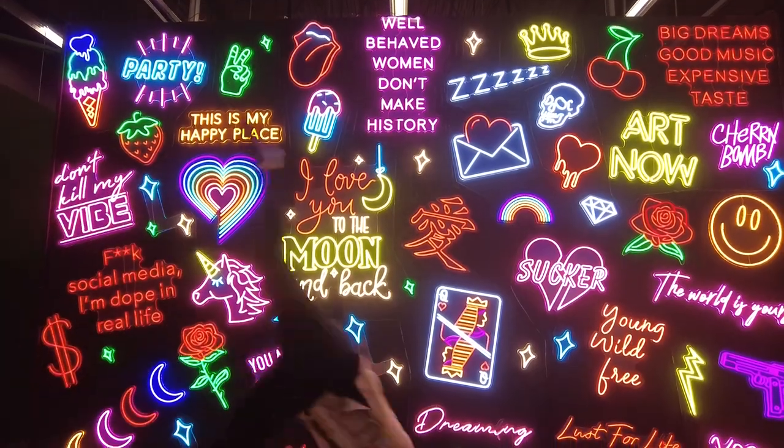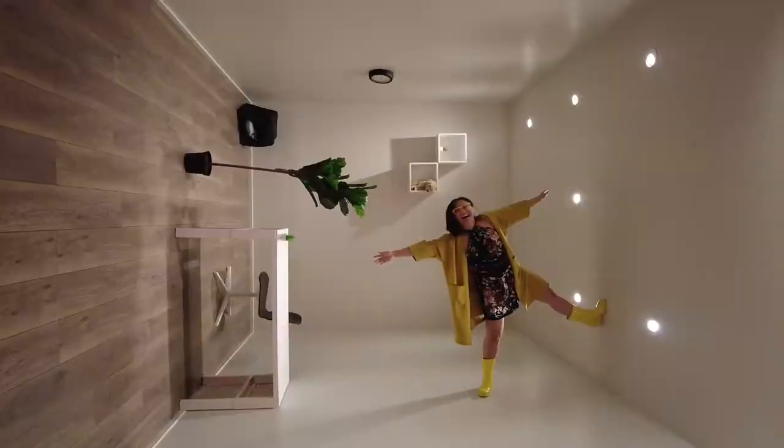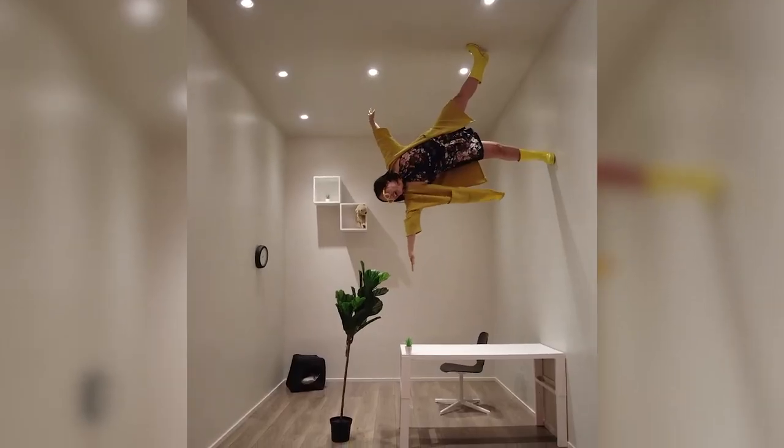Ooh! There's neon lights, projected tunnels. Whoa, the floor looks cool. Optical illusions. You'll have to flip the video. And the mirror light rooms.